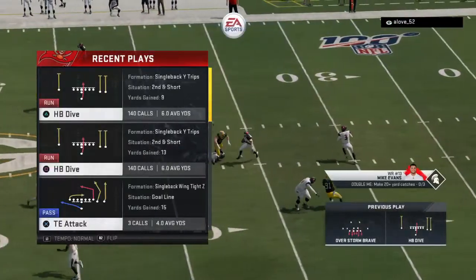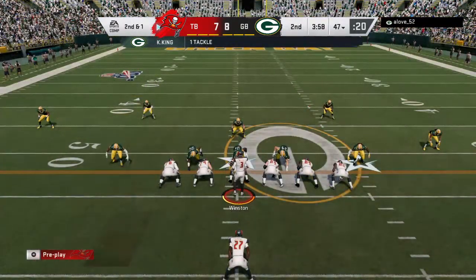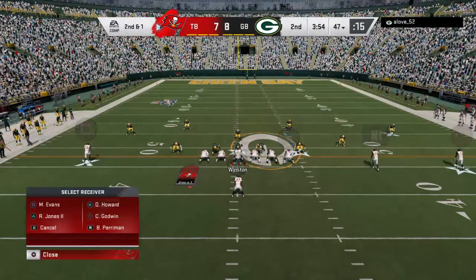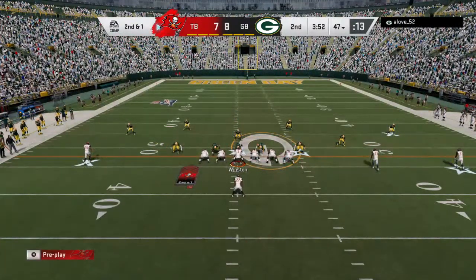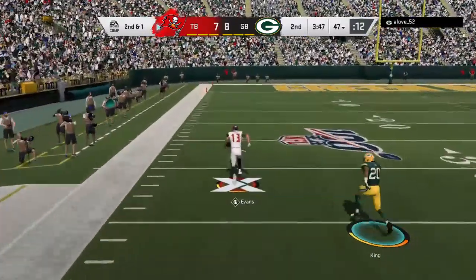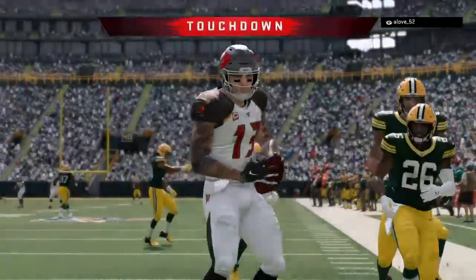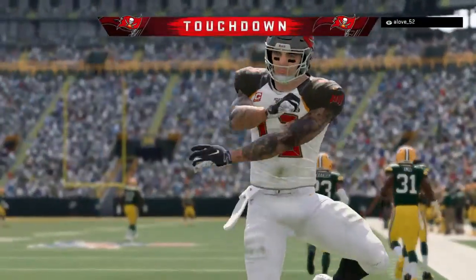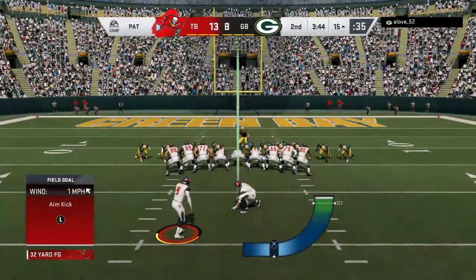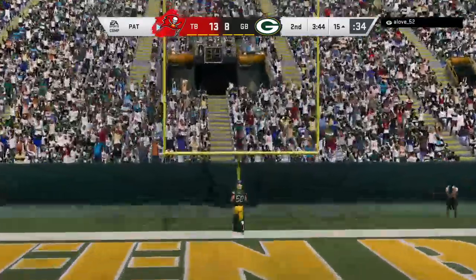And he's going to get a solid gain of 9 before being brought down. 2nd and right at a yard. On 2nd and 1, Winston, he completes it to Evans. 20, 10, and he's into the end zone. Touchdown, Buccaneers. Mike Evans with his 2nd touchdown here in this first half. And the Bucs are going to retake the lead.